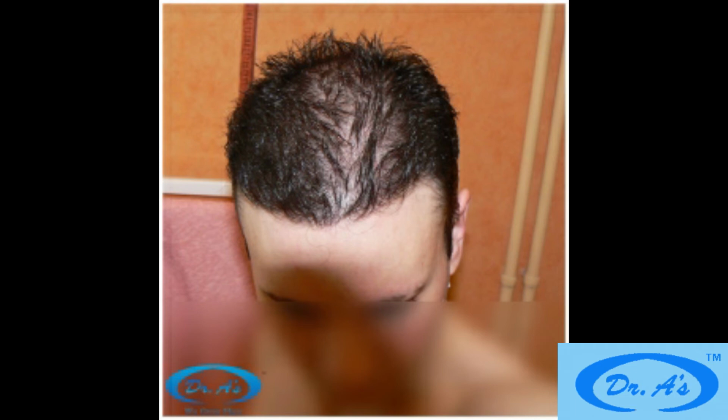Another good thing about this patient was that he did not give pictures with dry hair. He used to take pictures after bathing. So what happens in that case? After taking a bath, the baldness is accentuated. The visible baldness is accentuated.